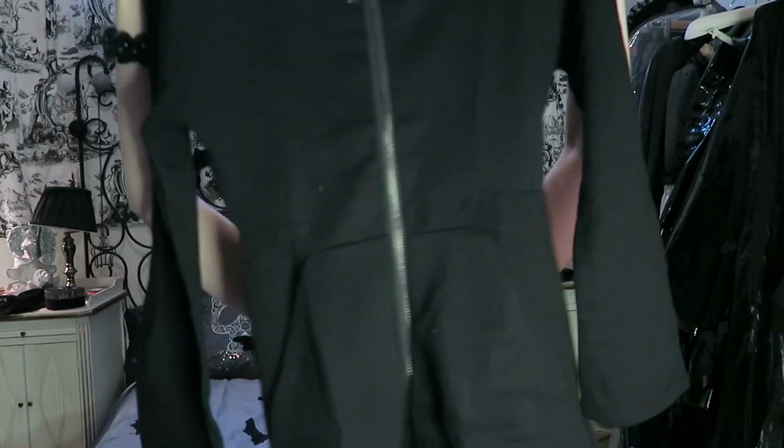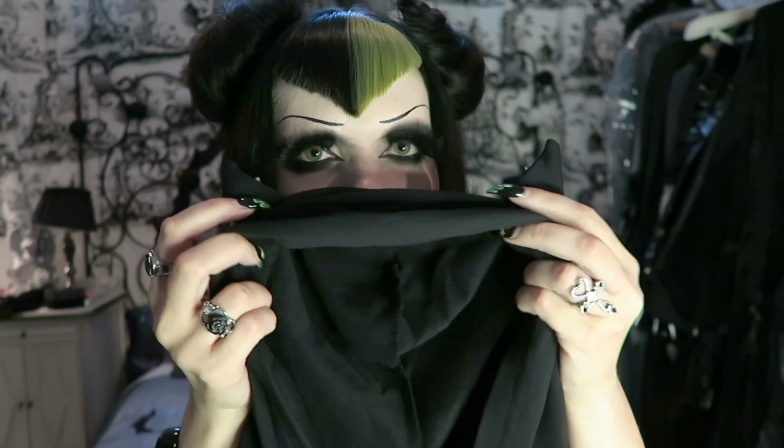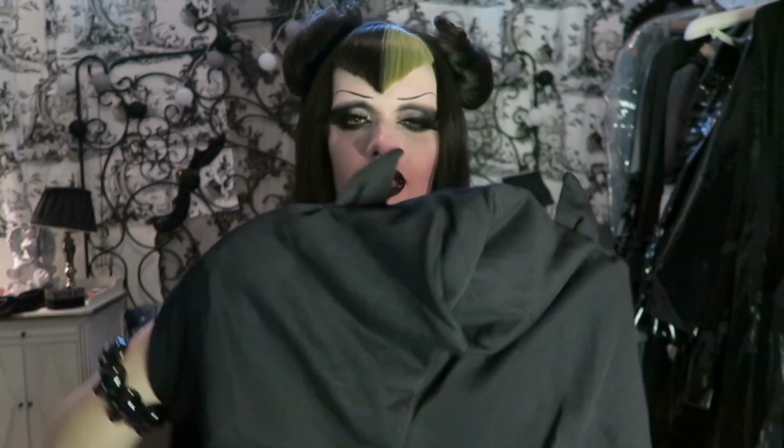This is a little sweater dress-ish thing. As always, it's a little hard to show, but I think you'll see. Here is the hood, and as you can see, the hood has small devil ears, which I think is super cute. That's why I chose this hoodie. It's probably super comfy too, and not too warm either. It has a zipper here, and a nice embroidery. In the back it says, let's see, it's a little hard to read, but it says girl power. That's kind of sweet. It's a nice embroidery, and those small little devil horns, which I actually love.